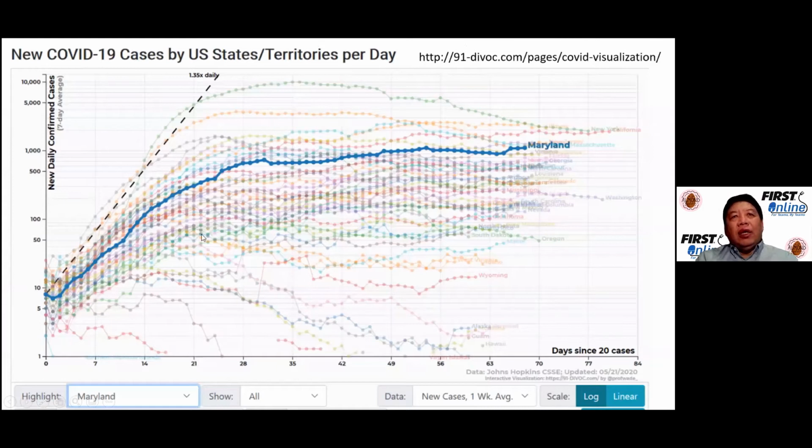So then we will look into our state of Maryland. The top one actually is New York, the green one. Maryland is in the top 5 or 6, which is not a good place to be actually. And you can see that this is a daily count of how many patients are positive. And we're not really coming down. We go up quickly, then plateau.